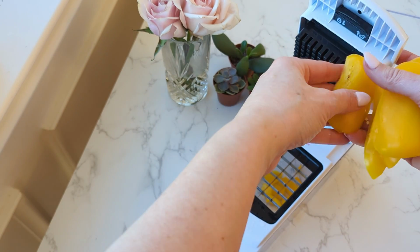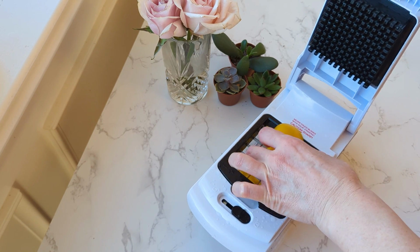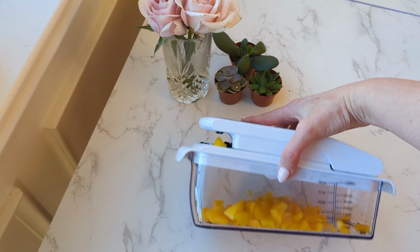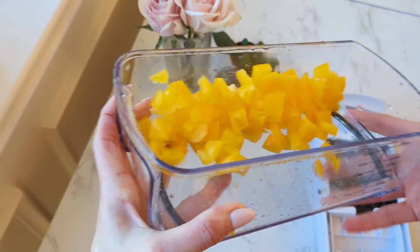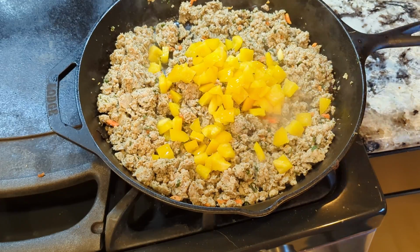I'll link down below my vegetable chopper. I'm obsessed with this thing because it's how I sneak in extra vegetables for all of my Mounjaro breakfasts, my Mounjaro lunches, and my Mounjaro dinners. My family does not know in my Mounjaro meals that I'm sneaking in these veggies. So I literally just chopped up a full pepper. That took what, like 10 seconds? That took no time at all. I diced those up. I'm going to throw that into the chicken crumble, a way to get a little bit of extra nutrients in there.